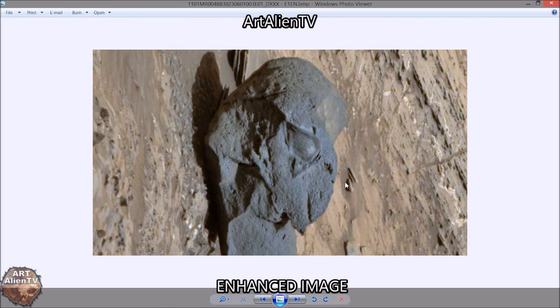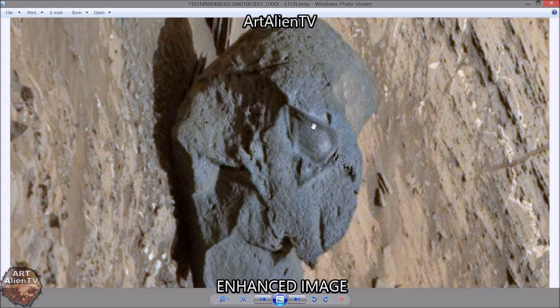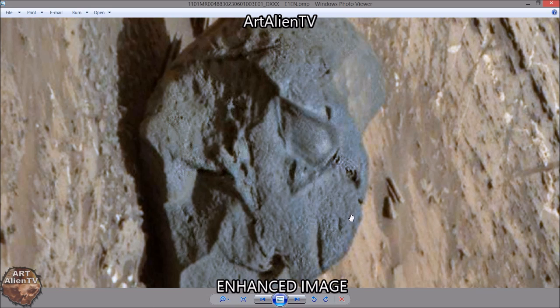I've white balanced it, sharpened it up a bit, brightened it a bit, and added a bit of shadow. But I haven't gone crazy with it. And you can see quite clearly that this looks like an eye, like an insectoid, almost alien grey eye there, and a very small nose. Now this may have broken off, but that actually may be the way the nose morphology is.